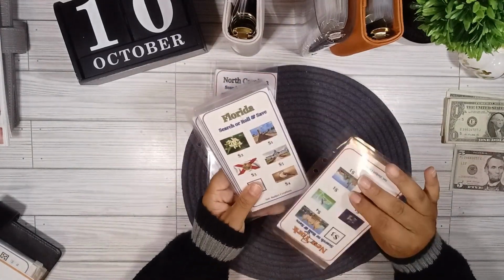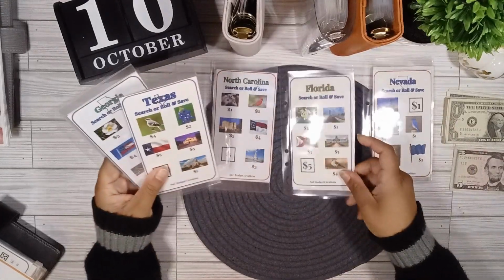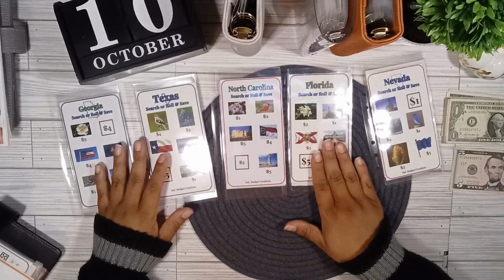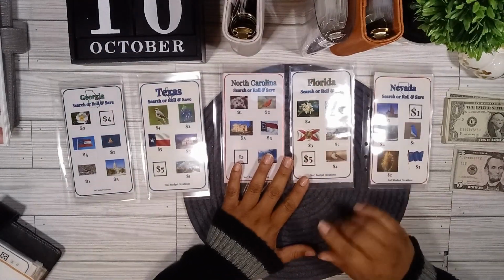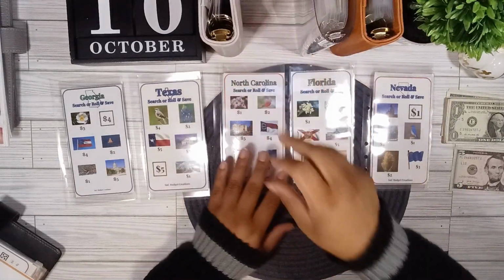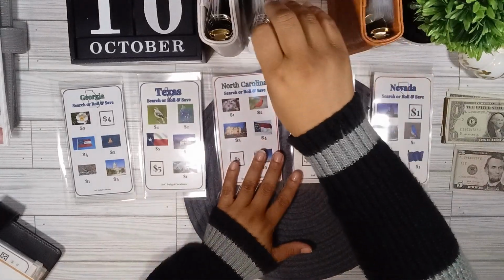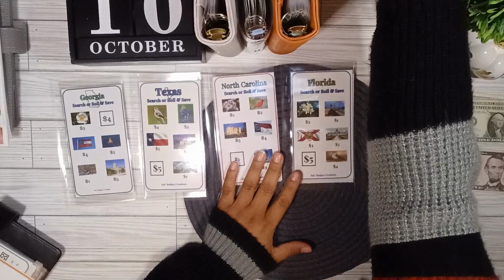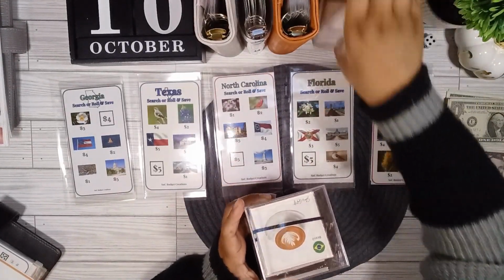So because my envelopes are back in front like this, today we are going to just play Georgia, Texas, North Carolina, Florida, and Nevada. That's it. If we flip another card that goes to any of them that are on the back, like if we flip over a Louisiana card, we are not stuffing it. We are not stressing. We are trying to complete the challenges.